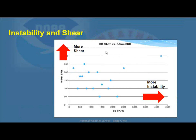So as you can see, for almost all of the events represented by the blue dots, the 0 to 3 kilometer helicity is almost always above 100. So that can be a good discriminator for some events. And in general, you're going to have some instability greater than 500 units of CAPE.